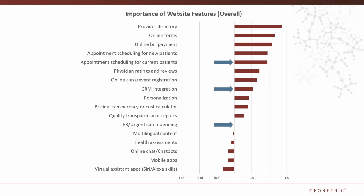Leaders in particular were more interested in appointment scheduling, particularly appointment scheduling for current patients. They're more interested in ER and urgent care queuing. So this isn't like an online appointment. This is sort of the put my name on the list before I start driving over kind of functionality. And CRM integration as well, which maybe isn't a surprise just because we've seen CRM implementations within that leader group to be considerably higher than in the universe of hospitals and health systems in general.